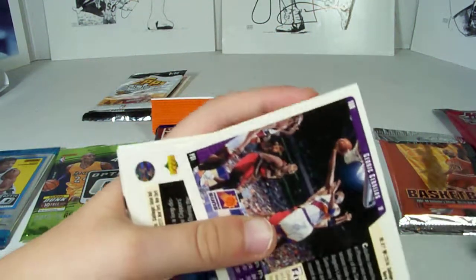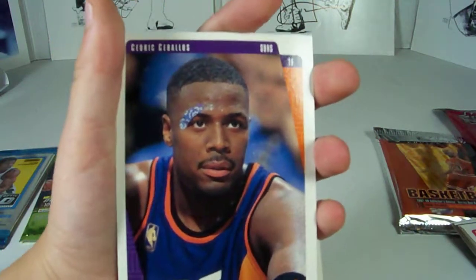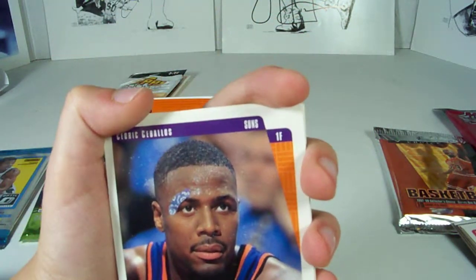Is that Ced Ceballos I see? Yeah, it is Cedric Ceballos. He had a great dunk contest, guys, and I'll show you the video maybe later. Well, not you folks out there, but the guys here. He did a blindfolded dunk. It was pretty crazy. Yeah, I'll show it to you later. So Cedric Ceballos.